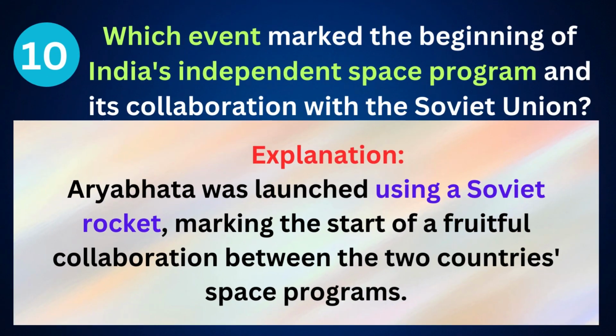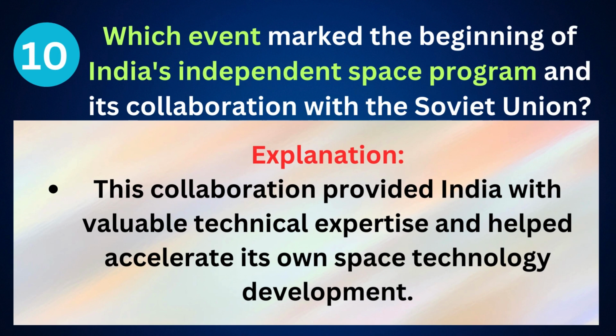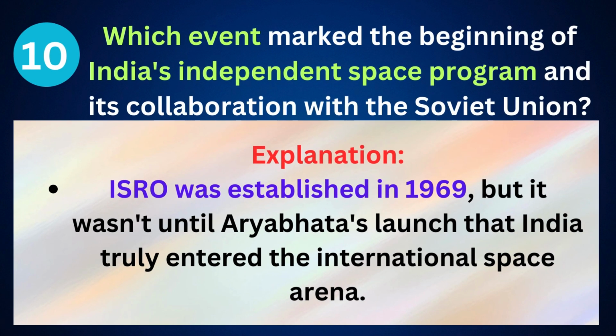Explanation. Aryabhata was launched using a Soviet rocket, marking the start of a fruitful collaboration between the two countries' space programs. This collaboration provided India with valuable technical expertise and helped accelerate its own space technology development. ISRO was established in 1969, but it wasn't until Aryabhata's launch that India truly entered the international space arena.